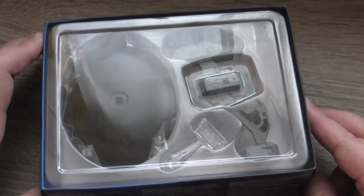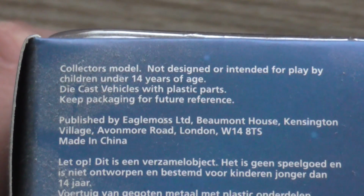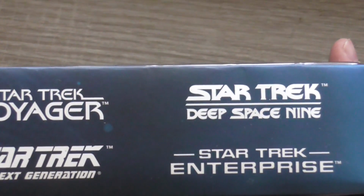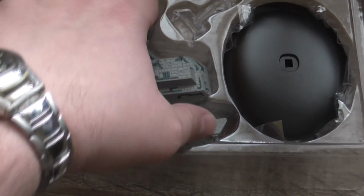This is the box. On this side you can see the standard warning that this is a collector's model and it's not a toy designed or intended for play by children under 14 years of age. It was released by Eaglemoss and manufactured in China, and on these two sides you can see the logos of the 5 TV shows from the Star Trek franchise. Here you can see the StarTrek.com logo and information that it's trademark and copyright 2016 by CBS Studios Incorporated, which is the company which owns the whole Star Trek franchise.